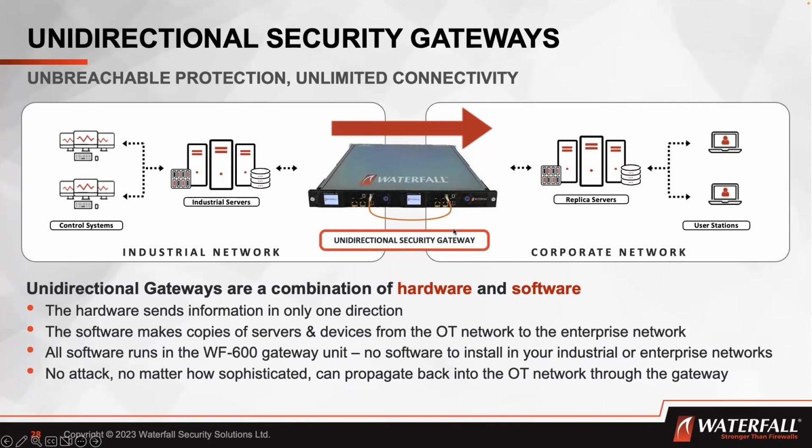Somebody on the enterprise network wants one of those values. Normally, they would connect to the device, put the device at risk by connecting to it and asking it a question. Instead, they connect to the emulated device inside the head of the gateway, and the gateway provides the same answer as the device would have. So this is, again, a way to share information from operations out to the world, to benefit, to profit from access to that information, which we cannot do in an air gap, but do so without putting operations at risk.